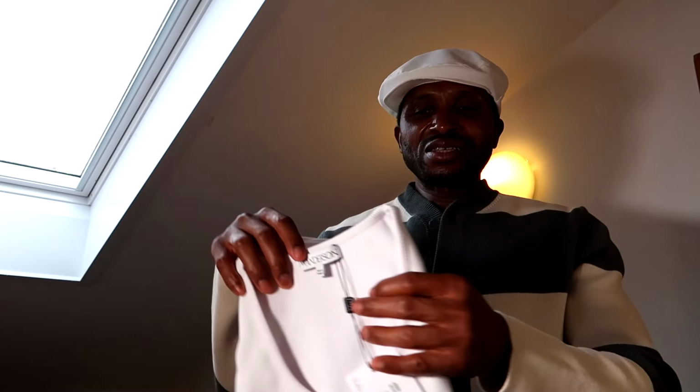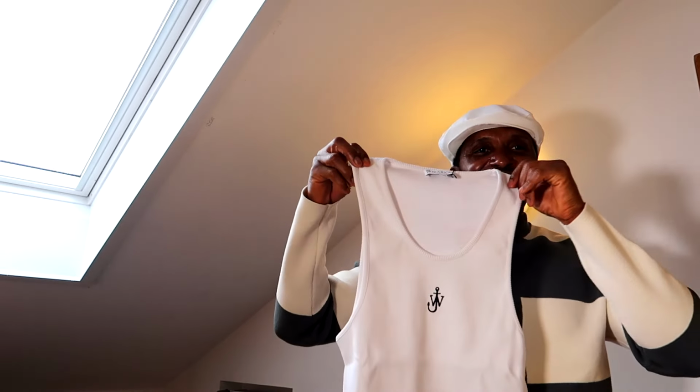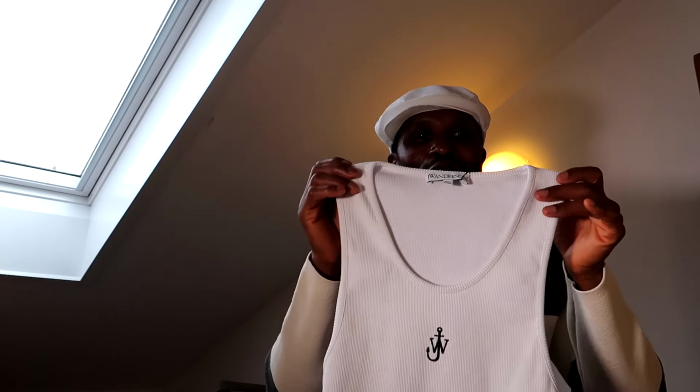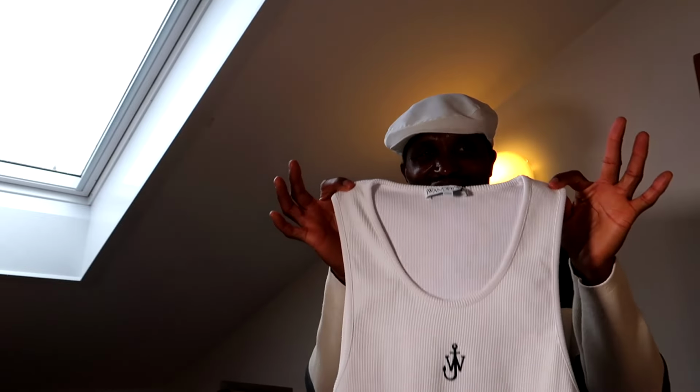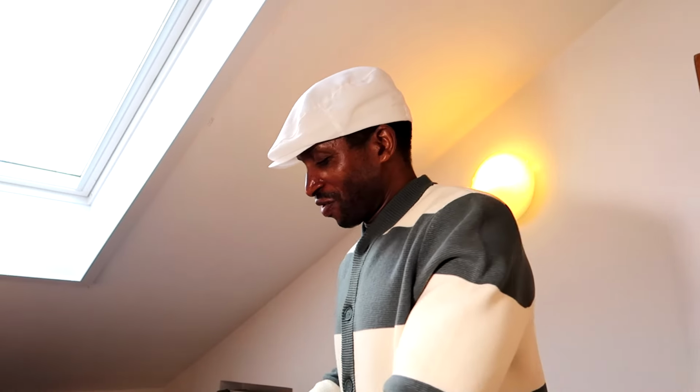The second item is from JW Anderson as well. This cool tank top. So cool. This is for the summer. Literally love this material. I already have in mind how I'm going to style it. And the good thing is I can style it with the shirt as well. So nice. The final item is this bag I got from Off-White.